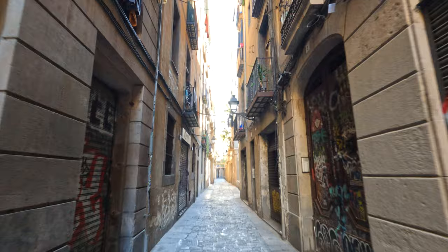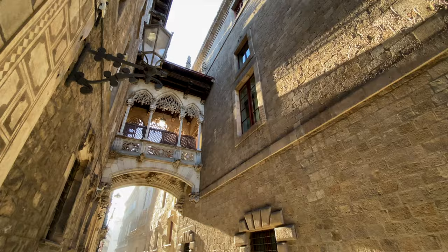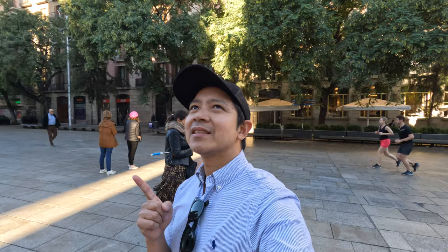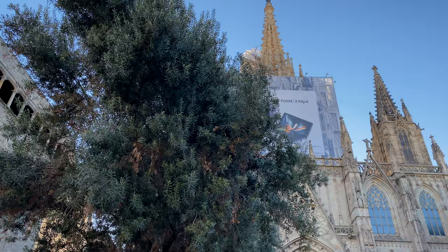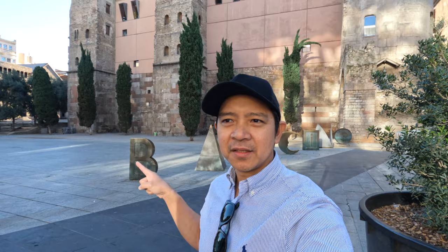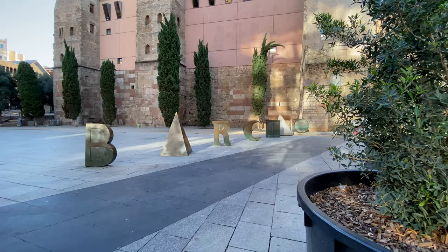So I'm now in the Gothic Quarter, which I believe is the oldest part of the city. In front of me is what used to be called Cathedral de Barcelona, but they've changed the name now to Samsung Galaxy Z. Next to the Cathedral de Barcelona is this sign that says Barcino. That used to be the name of Barcelona. That's what the Romans called it when they started the city.